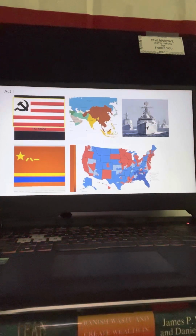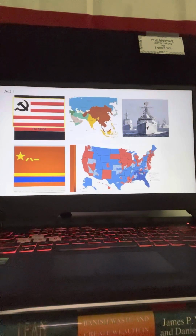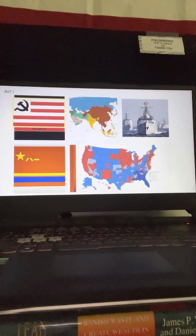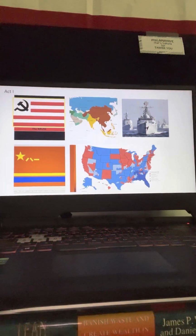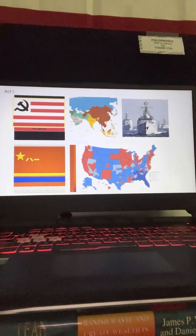The flag on the bottom left is the flag of the People's Empire of China. So they are no longer the China that we know today. They have become an empire. And in the inset map in the top middle, you see there that China's borders have expanded quite a bit. They include the Korean Peninsula. They include Taiwan. They include all of Southeast Asia. They are trying to branch out through the Indian Ocean and the Pacific, and they do.